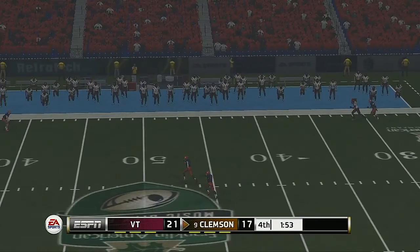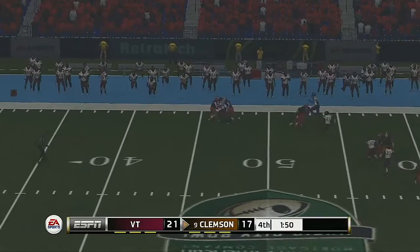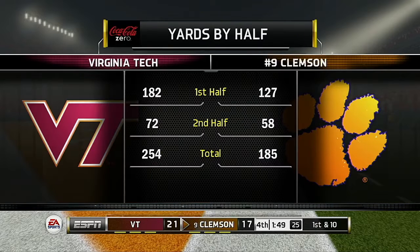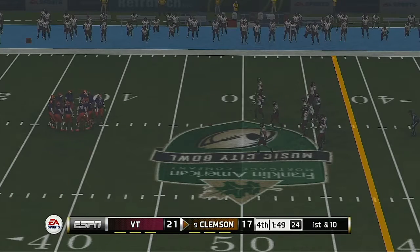It's away, and it's a booming punt. He gets out to about the 48-yard line. The Tigers were really mistaken if they looked at this game as a gimmick. Well, they've been in a dogfight the entire ball game. Let's see what they can do with this final drive. They still have time here to be able to pull out and try to get a win.